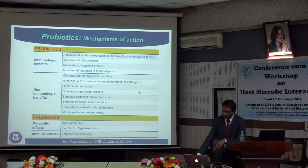So in the immunologic benefit, there is activation of the local immune system. They increase local macrophages so that the antigens are presented to the B cells. There is increase in secretory IgA production from the intestinal lumen. There is modulation of cytokine profiles. Dr. Ghoshal had already said about the different cytokines. And there is induction of tolerance to food antigen.